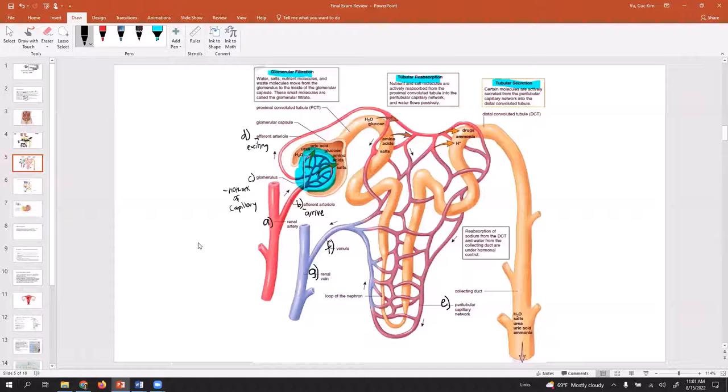Make sense? Questions? I'll give you a few seconds to sink that in and then ask questions if you have them. Is this okay? Is this confusing? This is the time to ask.